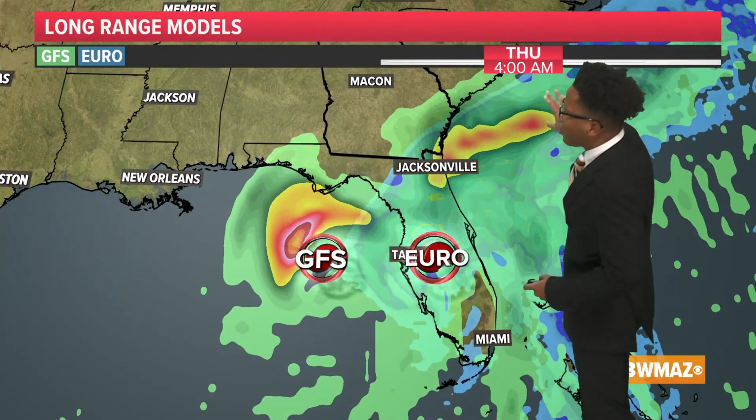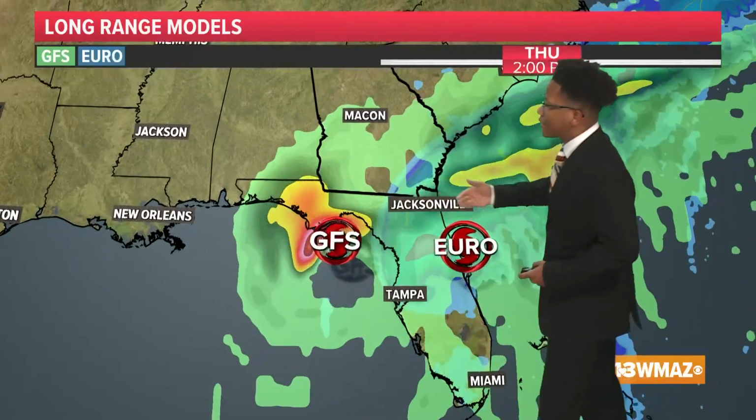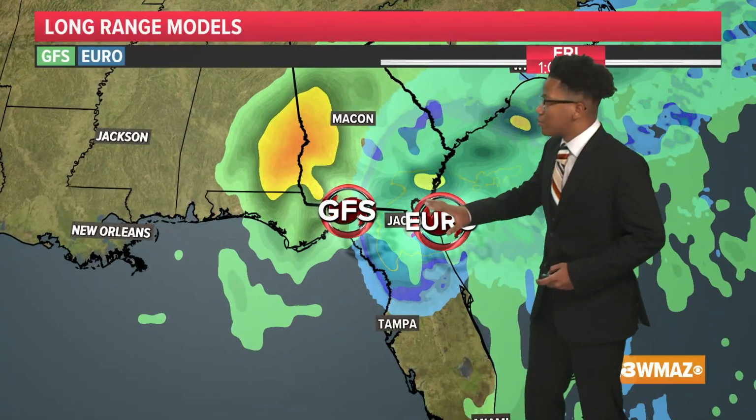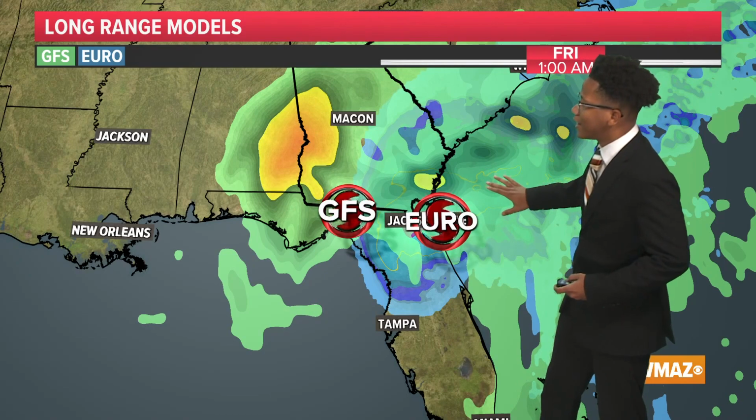The Euro has it going eastward. The GFS has it going a little bit westward, staying in the Gulf of Mexico. The Euro has it making landfall around 4 a.m. on Thursday in Florida. And then the GFS, once again, is still in the Gulf of Mexico, moving into 1 a.m. Friday. Similar situation. The GFS decides to make landfall in the panhandle of Florida. The Euro is kind of headed off into the Atlantic Ocean.